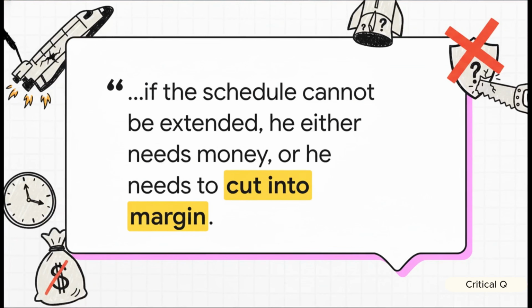You have to hear this quote from Admiral Harold Gaiman. He's the man who chaired the investigation into the Space Shuttle Columbia disaster. He laid out the grim logic. When you have a technical problem, but you can't delay the schedule and you can't get more money, the only thing left to cut is your safety margin. You start accepting risks you never would have before.